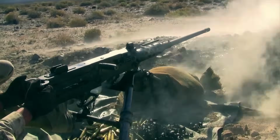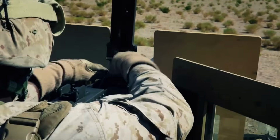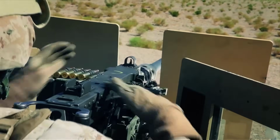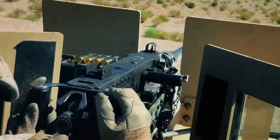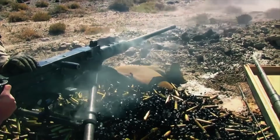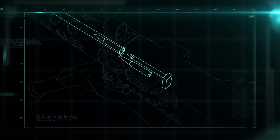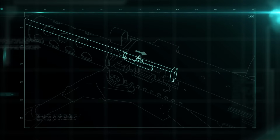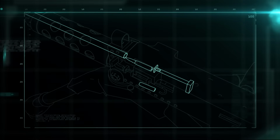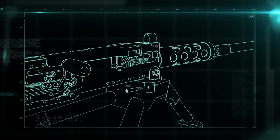The M2's receiver is the part of the gun that makes it an automatic weapon. It houses all the operating parts, and it's built to receive the ammunition belt, and it can fire 10 rounds every second. The M2 is a recoil-operated machine gun, which means that the energy provided by the recoil powers the loading of the next round. Used cartridges are rejected from the bottom of the gun.